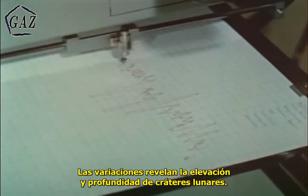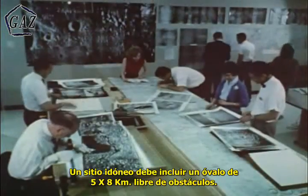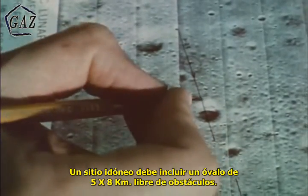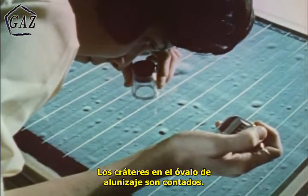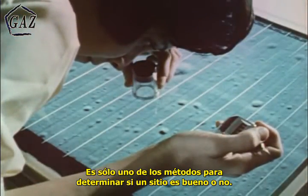One device measures variations in density, variations revealing the height and depth of lunar craters. A landing site must include a 3 by 5 mile oval free of major obstructions. Craters in the landing ovals are counted, just one of the methods of rating whether a landing area is good or bad.